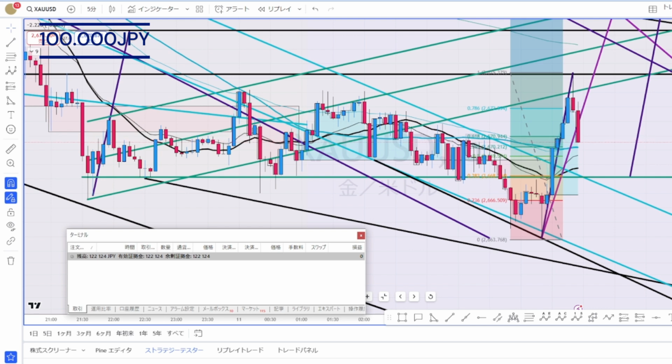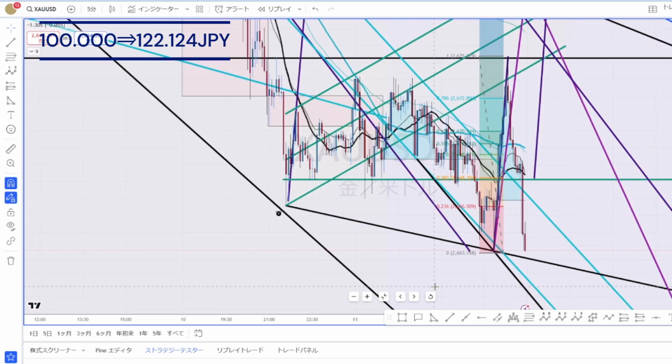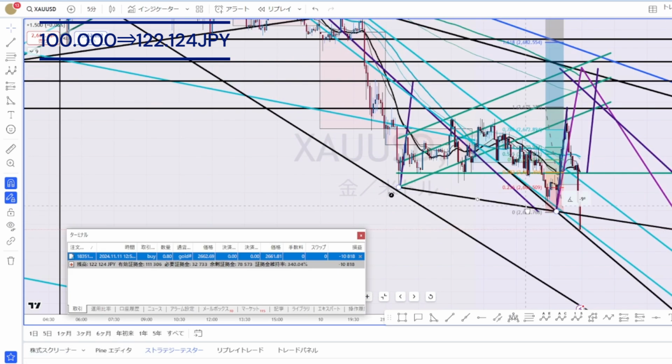Unfortunately, I missed the opportunity to take profit and ended up exiting at 122124. This was clearly a mistake. As the price hit the horizontal support/resistance level, I should have taken profit at the high. It was an embarrassing trade. I waited for the price to drop further and continued to monitor.